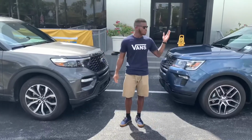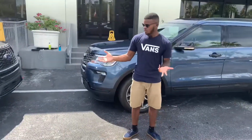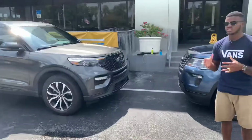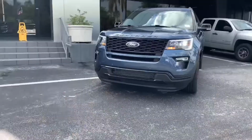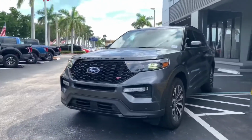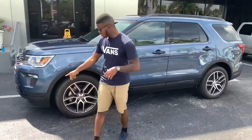Alright guys, so we're at the side profile of the 2020 and also the 2019. As you guys can see on the side profile, it looks a little different. Ford stretched the wheelbase for the 2020 by a good 6 inches. So this has a wheelbase of 112.8, and this has a wheelbase of 119. They're still the same overall length, which is 198.